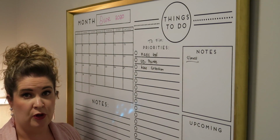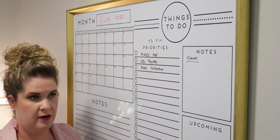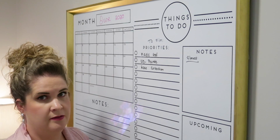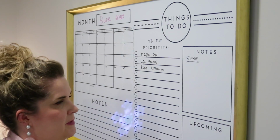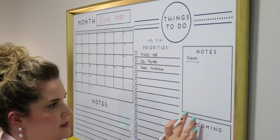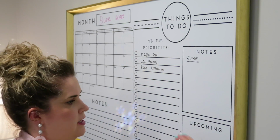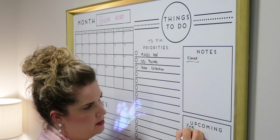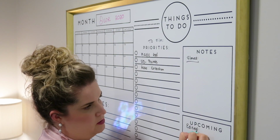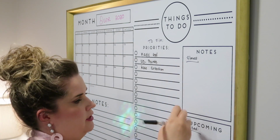I tend to bulk film, so I'll film a bunch of videos at once because that's how I can spend time in the nail studio, in a bulk way. Like I'll spend one Saturday down here. So I tend to film as much content as I can, so this helps me keep track of everything that I have to edit. And then down here, I keep track of what is already edited off of this list, or sometimes I'll just check it off.